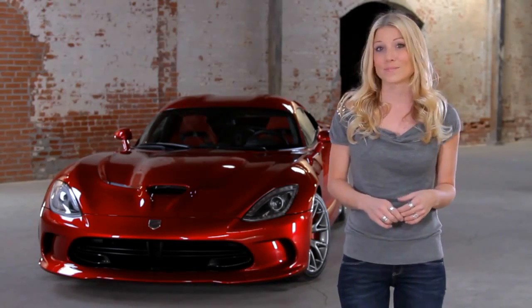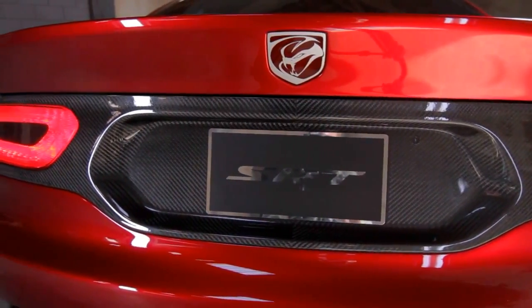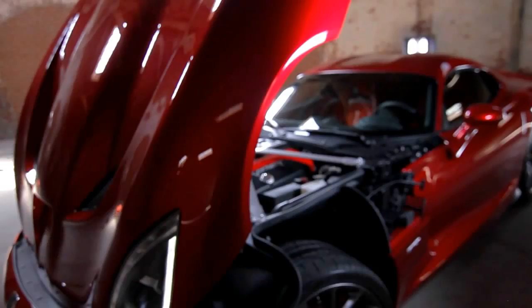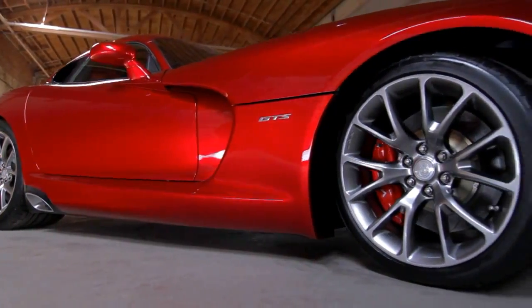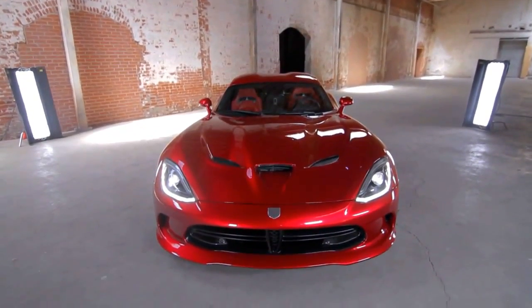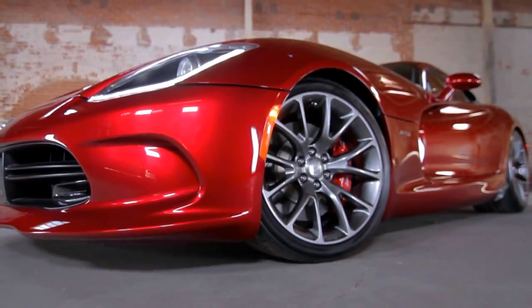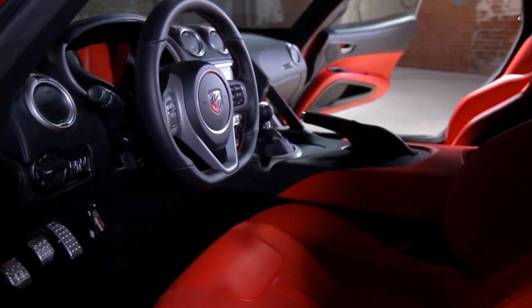Let's take a look. It only takes a glance to know that this is clearly a Viper. Though there are some significant changes, a lot has been carried over from the last generation, including major hard points like the windshield and the wheelbase. And all the styling cues that make a Viper are in full effect. There are two models. This is the top-of-the-line GTS model, which adds premium features over the base Viper, including a special two-mode suspension and a beautifully upgraded interior.